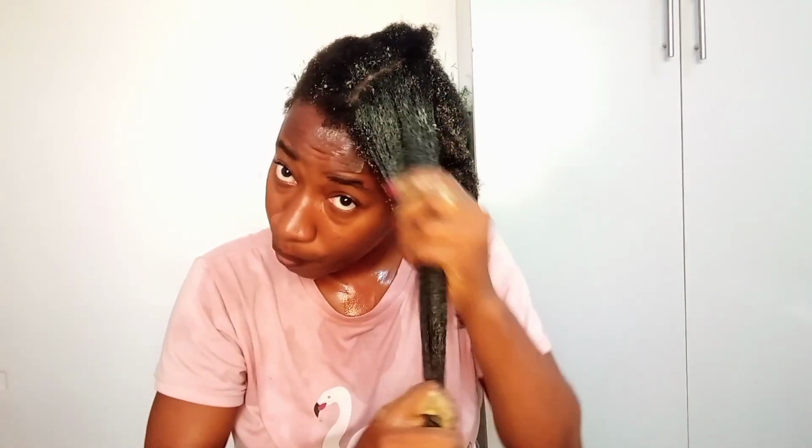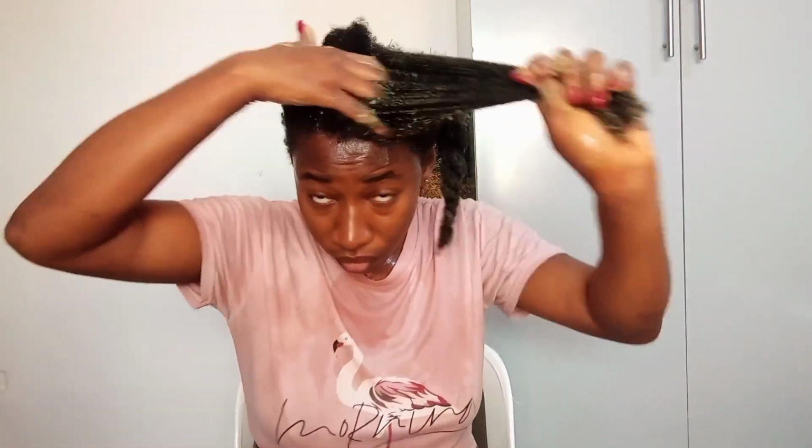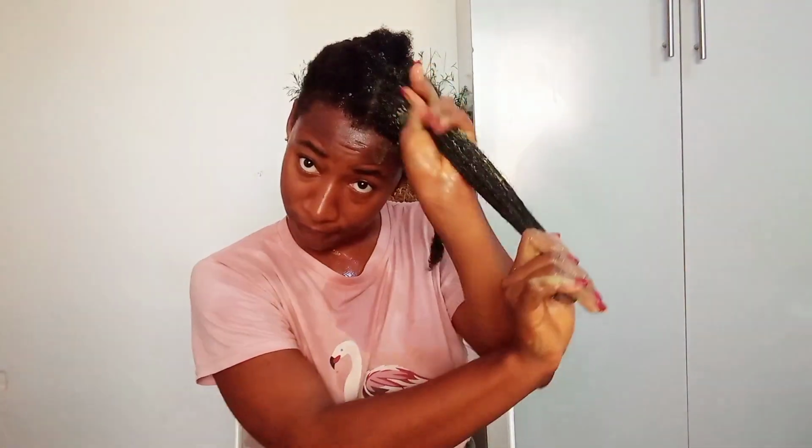Then when I'm done, the next thing is to twist it and move to the next section. Remember what I always tell you all, moving in sections is better than moving in a whole, so that you can get all the hair strands and also focus very well on every area of your hair. It's better to work in sections because you can also control hair breakage.